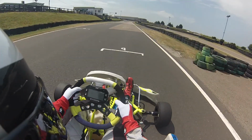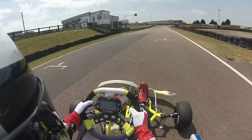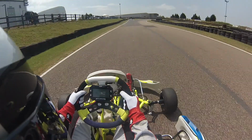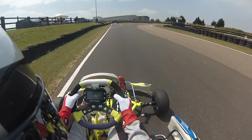So just that half lap was 1.5 seconds quicker. So that's a 3 second per lap difference. The tyres are a lot cooler, so you can sustain that. So over a 10 lap stint, you're 30 seconds quicker using that driving style.